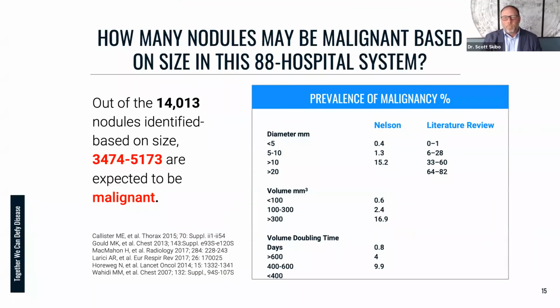So what does this mean? Based on the literature review and the percent of these nodules that are malignant based on size, we can expect out of that 14,013 nodules, between 3,474 of them and 5,173 of them are going to be determined malignant. Now, this isn't doing anything to change the prevalence of disease. These are ones that will ultimately come to clinical care or clinical attention. Our job, though, is to find them before they come to clinical attention. So when they're identified by the radiologist, this is our opportunity to create a stage shift and ultimately improve outcomes in lung cancer.